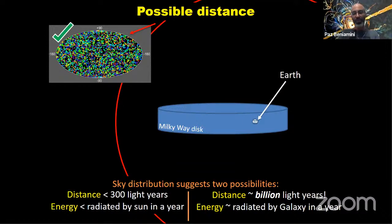If we put it in terms of numbers, the options are either that the distance is less than about 300 light years. In this case, the energy would be small in astrophysics terms, which is less than the energy that's radiated by the sun in 1 year. Or the distance would be about 1 billion light years or more, and the energy would then have to be the energy that's radiated by the entire galaxy in a year. So this is like 100 billion suns.